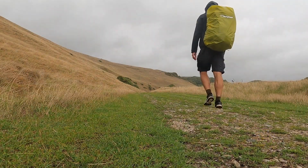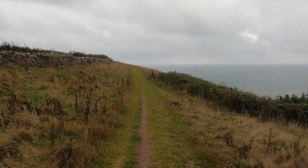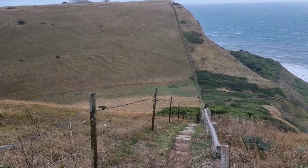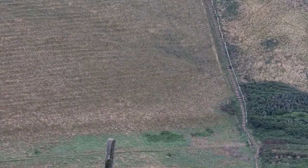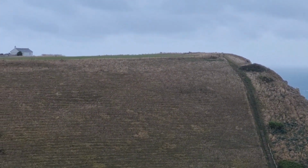No messing about now, guys. Weather's taken a turn for the worse. I just want to get there now. Just want to get under shelter. It's pretty bloody grim out here. How many steps is that? It's ridiculous!